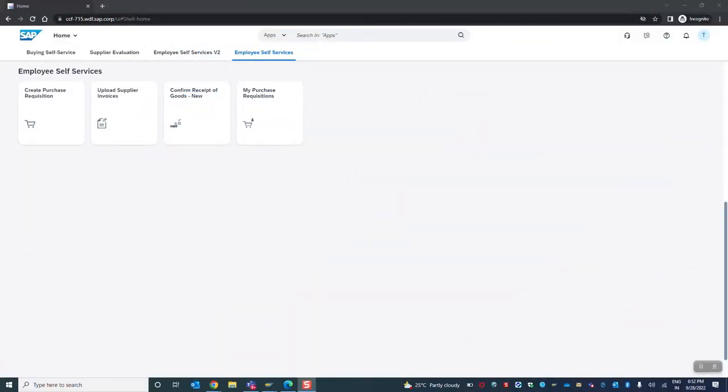Hi, everybody. I'm Neela. Kannan has explained to us in detail the benefits of central procurement. Now it's time to go through a demo of the same. I'll be covering central requisitioning, central purchasing, and central contract management in this demo. Let's start with central requisitioning.